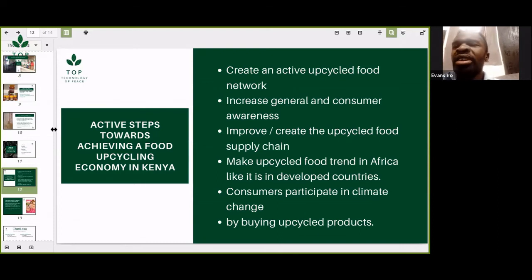The third point: improve and create the upcycled food supply chain. I had seen that avocado seed powder is sold online. Since we have avocado seed here in abundance, I thought I could get it from Kenya into the European Union or into America. When I was doing that, I came across a Google document that tells me the requirements needed to supply something like that to the EU, and I discovered that in my country I cannot meet those requirements.